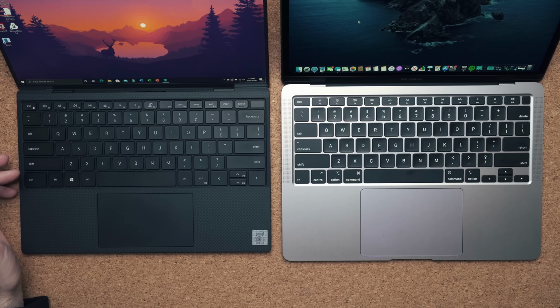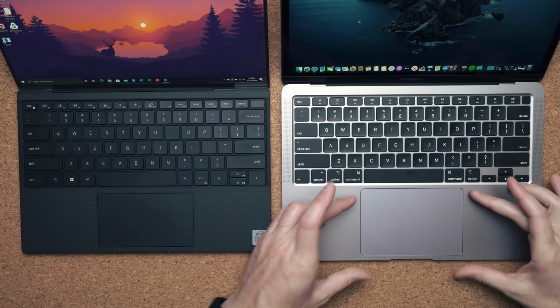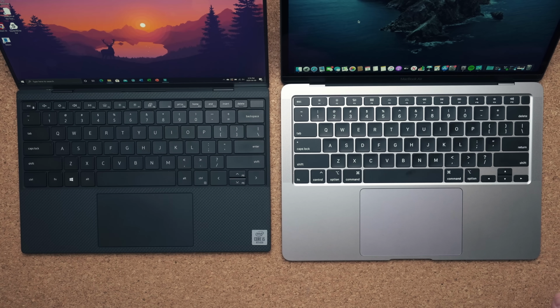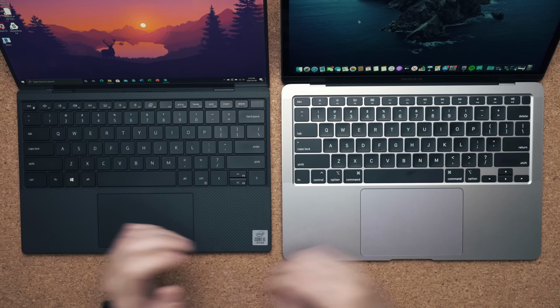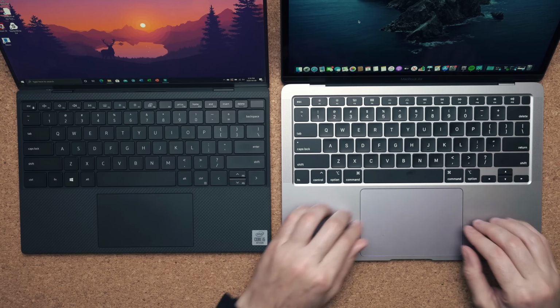Touchpad though, giving it to the MacBook Air. They're still the gold standard, much more accurate, a lot more space for your fingers to move around on. However, I do prefer the deck on the XPS 13. This carbon fiber feel just feels much better on the wrist than a metal piece of aluminum.